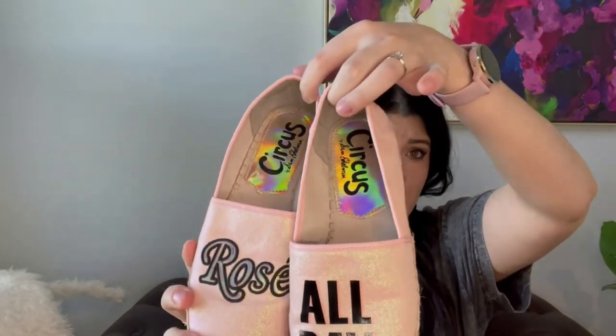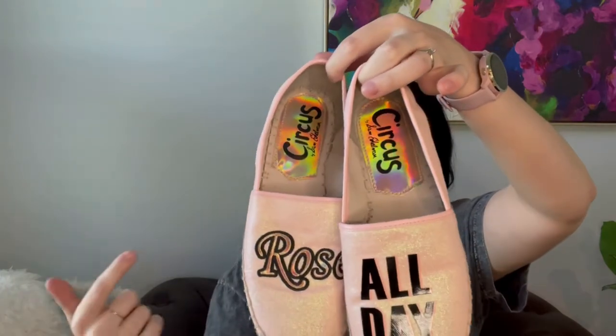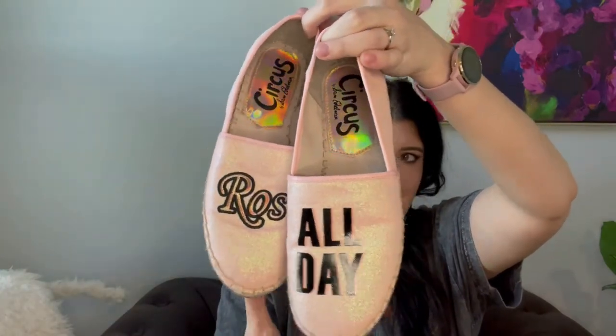Here are some shoes that I kept passing up just because I thought they were too expensive as they were, but then they were on super sale. These are the Sam Edelman Circus, which is like a diffusion line of Sam Edelman. Rosé all day. Little espadrilles. Adorable.